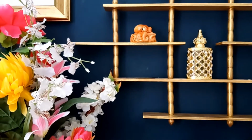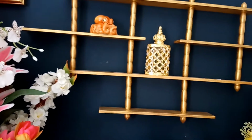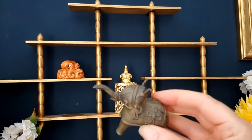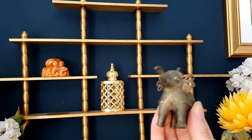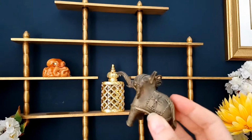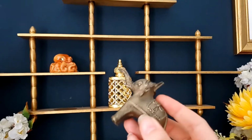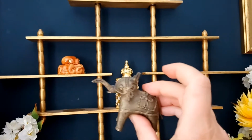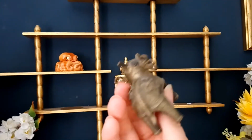Next one is the elephant. I think I'll do next. This is a vintage coiled brass elephant from India, and it's one of the higher quality pieces of brass that comes out of India. I love it all, to be honest. I don't care what its value, how much it costs, a lot or a little. I just love Indian brass.